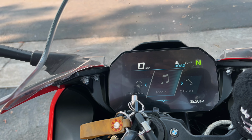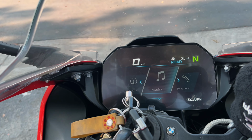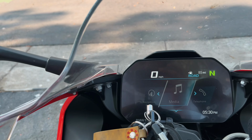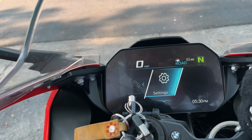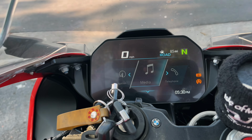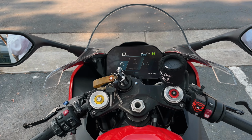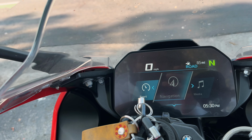You can also go through the media. If your phone is connected to it, you can switch between songs or whatever you're playing on there, which is very convenient instead of tapping on your Quad Lock phone right over here. And you can go on telephone mode, and then there's also different settings that you can change around. This makes it very convenient when you're riding this bike, and I know this is supposed to be a super sports bike. I think it'll probably be good even if you're just taking it out for a cruise. Take it out for long cruises, you'll be just fine on the bike.